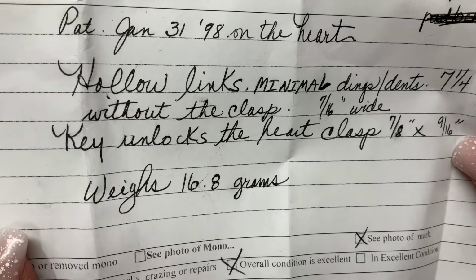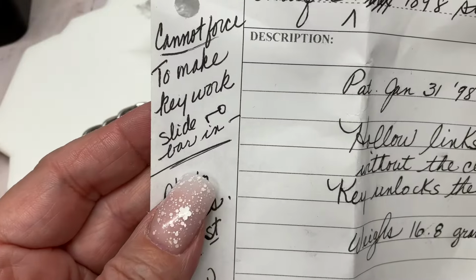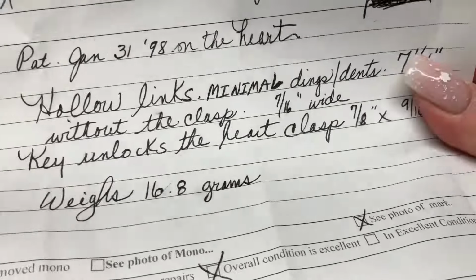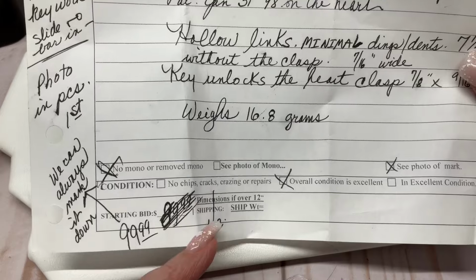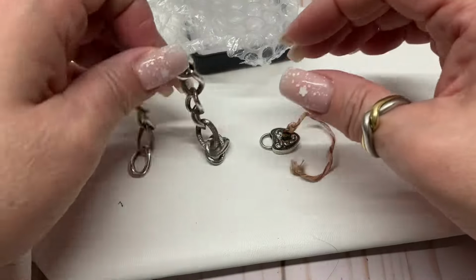She said something. Cannot force to make key work. Slide bar in photo and pics. Okay. So she always tells me, we can always mark it down. We can't mark it up, which is a good thing to remember, right? It is. Remember that when you're selling.